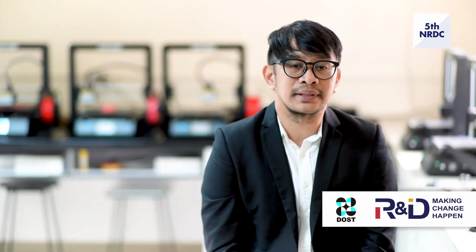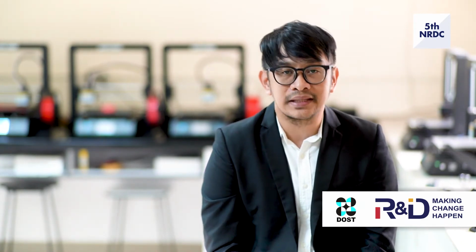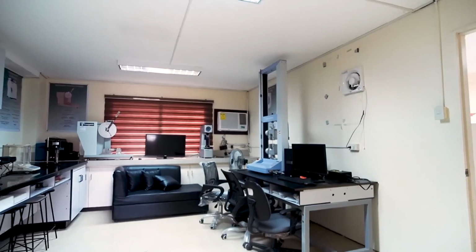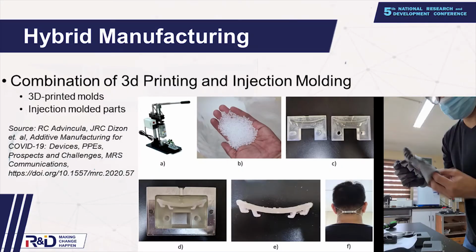We collected all information on 3D printing activities from all over the world. This is an open access article and is one of our main contributions for the COVID-19 pandemic initiatives. We observed that the following must be considered moving forward. The first is the establishment of 3D printing farms, such as the one that we have in BPSU. The second is adoption of hybrid manufacturing using 3D printed molds for injection molding. Our activities for hybrid manufacturing were results of earlier research published last year and this year.